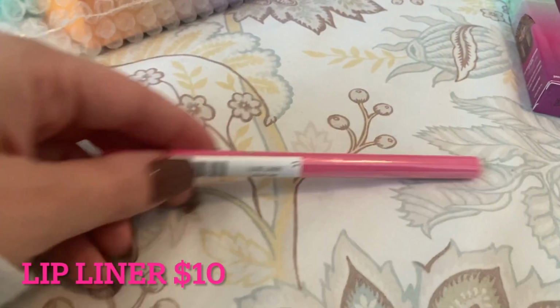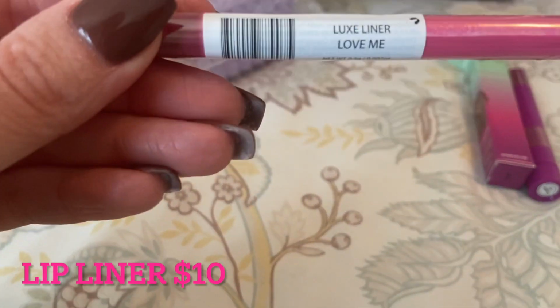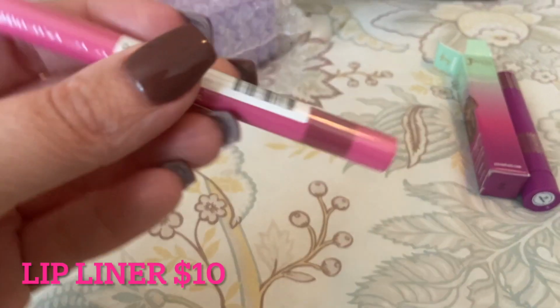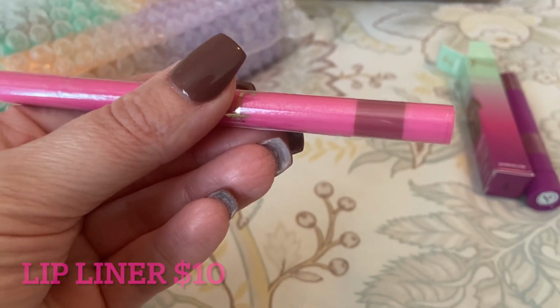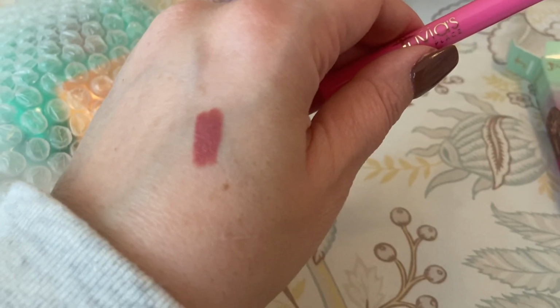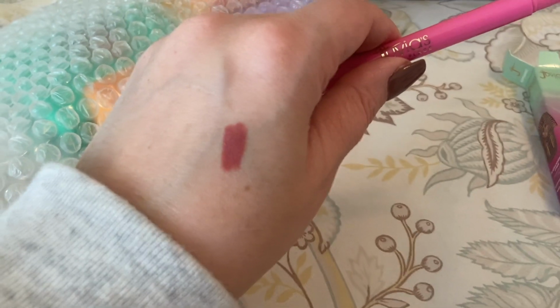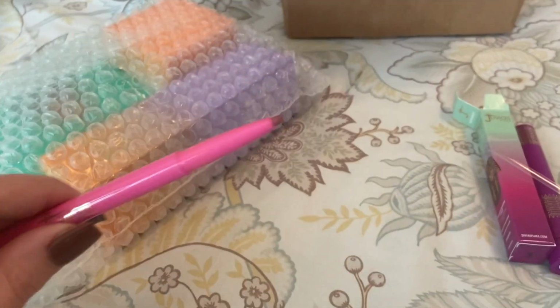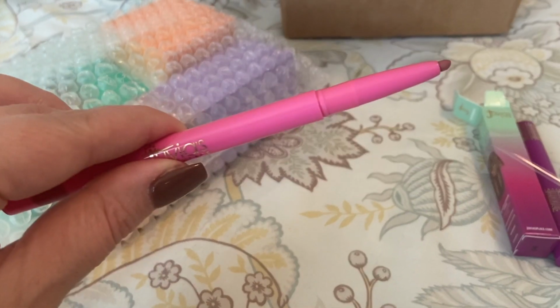This looks like, let's see, what is this? A Luxe Liner in Love Me. And I think this is the shade right there. So it's like a really pretty mauve toned shade. There it is there. Look how pretty that is. And I did swatch it. So it is like a mauve toned pinky nude, very, very pretty, and it did feel very buttery. Packaging, of course, is very nice.